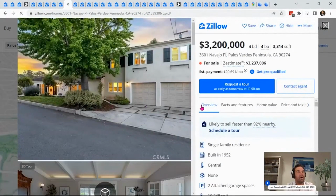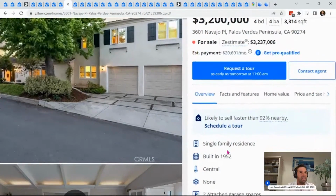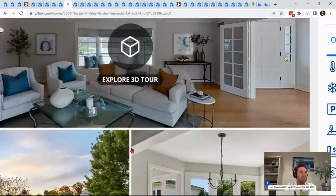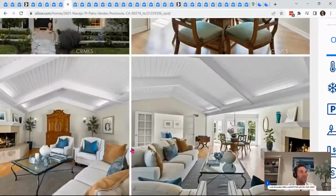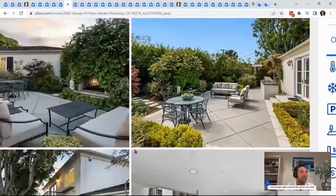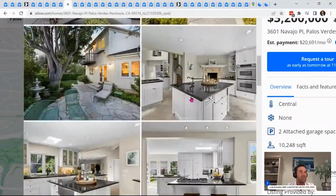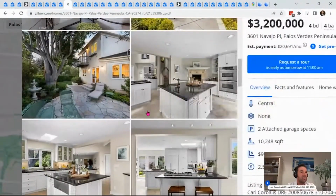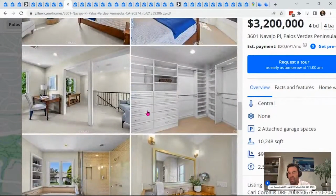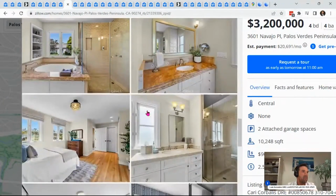Let's go to 3601 Navajo Street, 4-bedroom, 4-bath, 3,314 square feet in the peninsula. This is 1952 at 966, 10,000 square foot lot. Pretty house. Great location. There's your backyard. Shows well. There's your kitchen. So there's some more kitchen shots. There's your bedrooms. Let's see here. Bathrooms aren't too bad. They're actually well finished, you know.